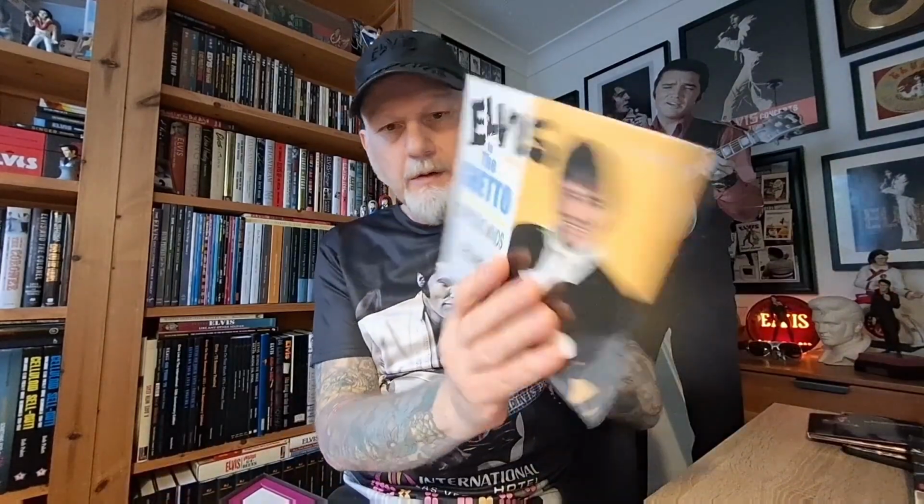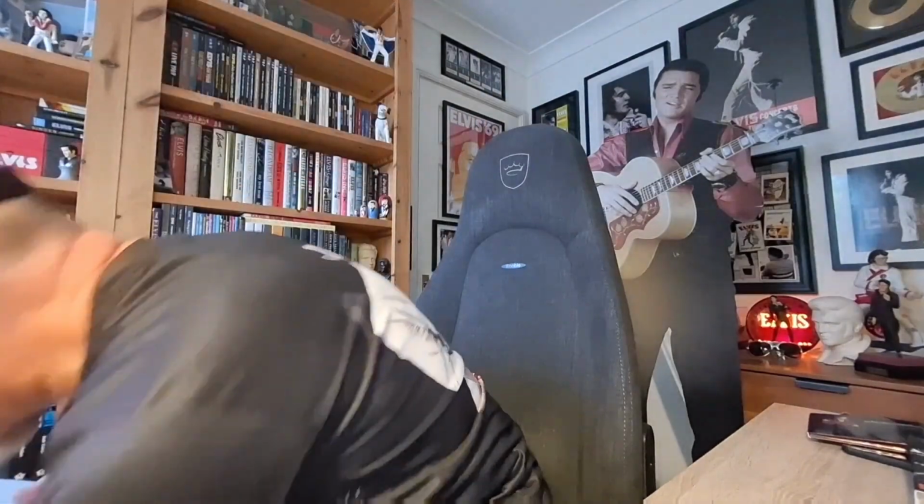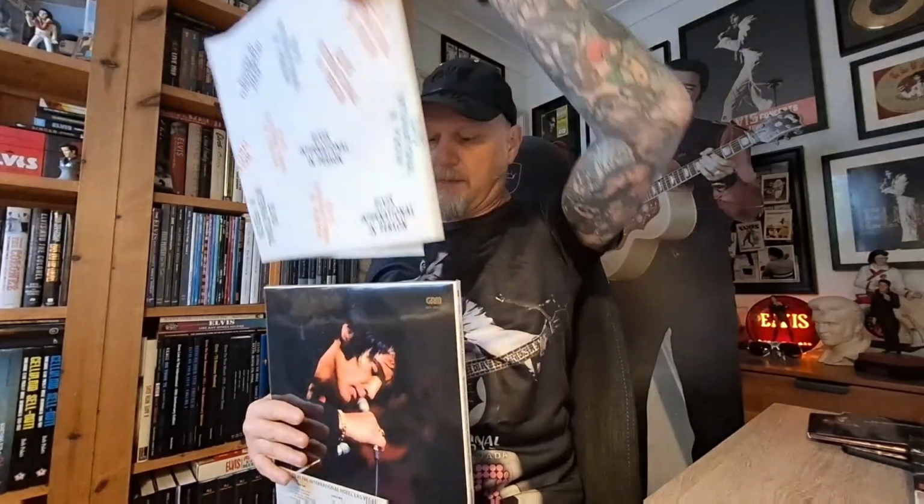So just have a quick look at the single. Each one of these I think was supposed to be random colours. So what have we got? Suspicious Minds and In the Ghetto, and I have a nice sort of pinky red vinyl. It's coming out more orange on camera, but with the light through it, it's quite pinky red. So very nice. Right, how do we get into this without destroying? Oh, right, okay. I think we've got no room. I think we have, right, beautiful.